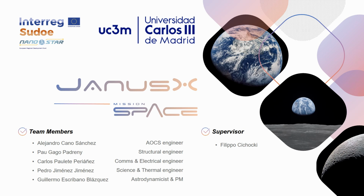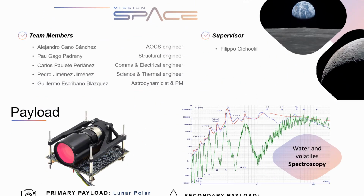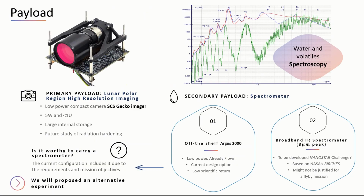First of all, my colleague Pedro is going to introduce the diverse payload the mission will consist of. As we already know, payloads are the main and sometimes only driver of a space mission. Although not stated in the mission requirements, we decided to elaborate a little bit more about the payload, because this is what ultimately justifies a mission. Our primary payload is this small low-power camera. Its specifications are pretty similar to the ones described in the Nanostar mission requirements document.